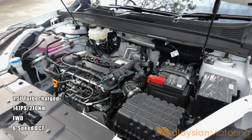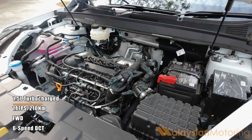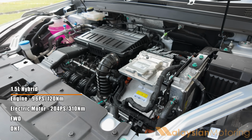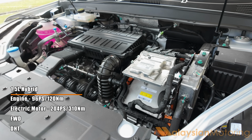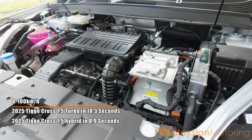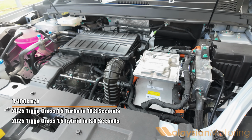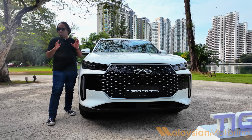Now, up front, this car can be had with either a 1.5-litre turbocharged engine mated to a 6-speed dual-clutch automatic gearbox, or that same 1.5-litre without a turbo mated to an electric motor. In terms of power outputs, there are significant differences between the two, but most importantly, in terms of overall performance time, 0 to 100 in the hybrid can be completed in under 9 seconds, whereas it takes a little bit over 10 seconds for this turbo. Now, visually, the cars are almost identical.